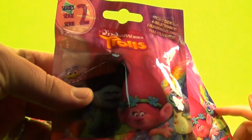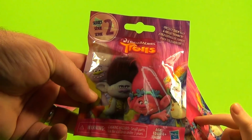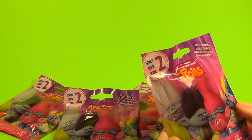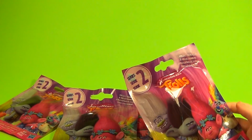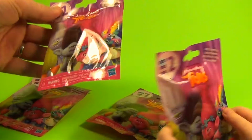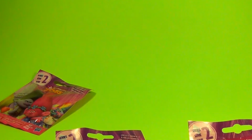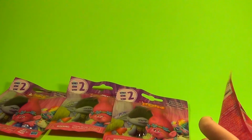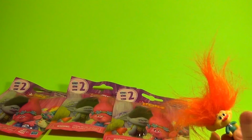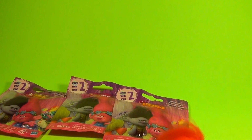We are looking for Poppy. And this little guy, it swings around with a broom. And we are looking for Poppy and a paint one. Let's get started with the first one. That might be the one with the bow tie. Yep, it's the one with the bow tie. What's that one's name? I don't know, look.